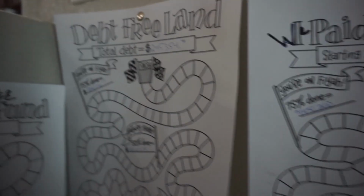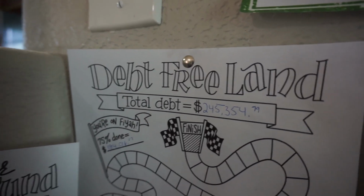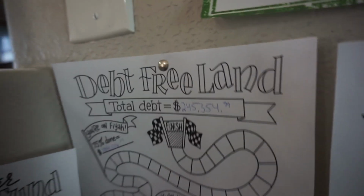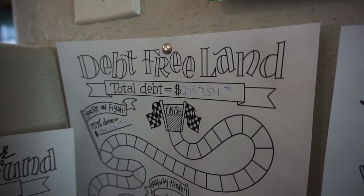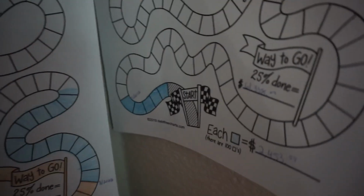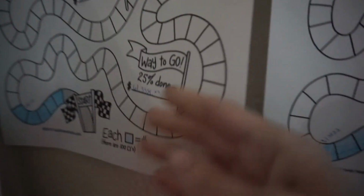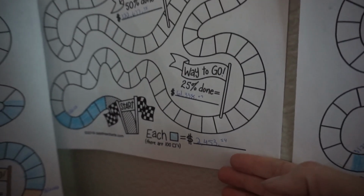Then lastly, I have the full-on debt-free land. This is our total debt with the mortgage, the truck, and the teardrop. So it's $245,000. It's actually not that bad considering most people's mortgages are probably more than our overall debt. So I'm very proud of us for picking a smaller house and having a smaller mortgage. I just started this tracker, but dividing up all of that debt between the 100 squares, each square is worth $2,453.